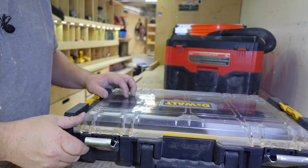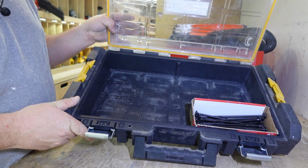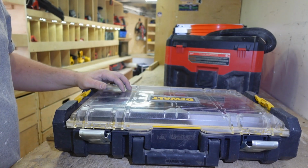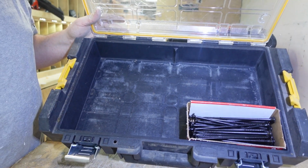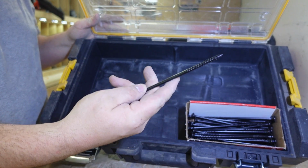All right, last but not least, it's not labeled yet because we don't have much in here. We've got one empty one except for some Headlok fasteners, 6-inch fasteners. So we got room to grow in here. But these come in handy when you absolutely need them.